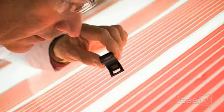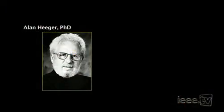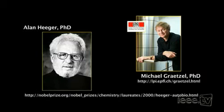Small solar's commercial applications are based largely on the work of two men, Nobel laureate Dr. Alan Heeger and Dr. Michael Gratzel, world-renowned scientist at the prestigious Swiss École Polytechnique Fédérale de Lausanne. A visit to these websites will provide some background information on these two industry giants and their work.